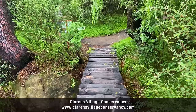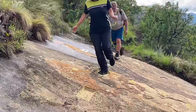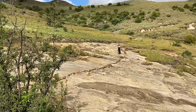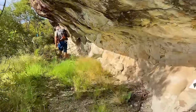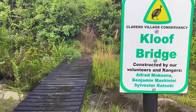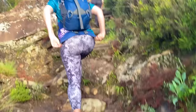The Clarens Village Conservancy, or CVC, is a non-profit organization established in 2004 and managed by a committee of 9 resident volunteers and 4 field rangers, all with a love for nature. Their primary function is conserving the beautiful mountain habitat, but they have also established a network of 12 walking or hiking trails, ranging from easy to challenging, with most trails also suitable for mountain biking.